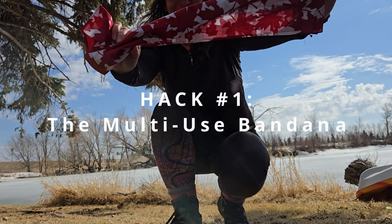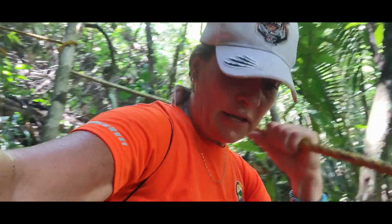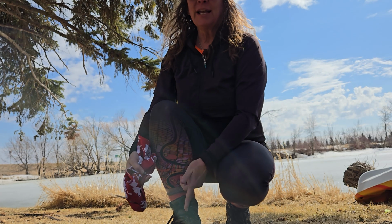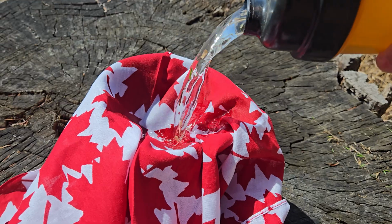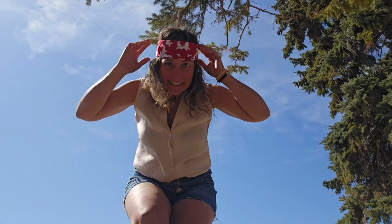Hack number 1, the multi-use bandana. Ever sweat so much your eyebrows started their own river? Or maybe you spilled your morning oats into your shoe? Enter the humble bandana, a sweat wiper, pot holder, water pre-filter, emergency sling, or even a trail fashion statement. Seriously, it's a Swiss Army knife of fabric. A simple bandana is one of the most versatile pieces of gear you can carry.